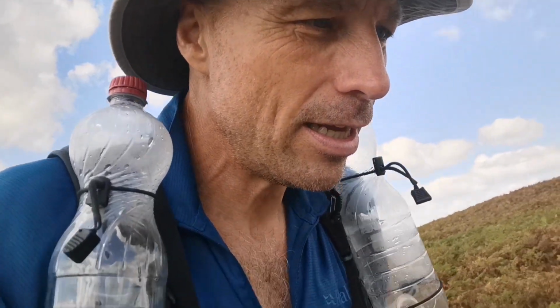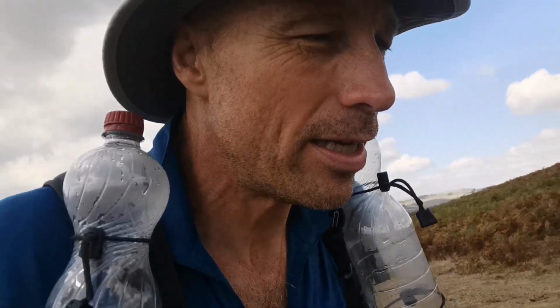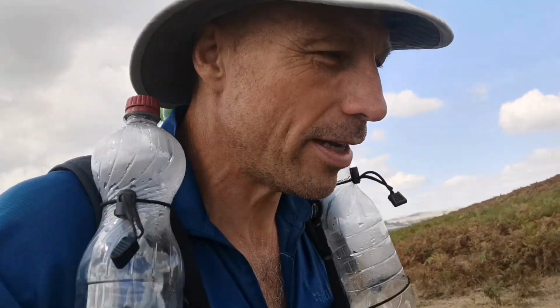I love this area. I think the hills are wonderful. They're uneroded, wide grassy paths, bracken and beautiful purple heather. It's just a joy walking in this area, and it's wonderful for backpacking.